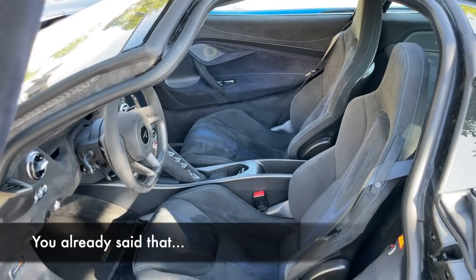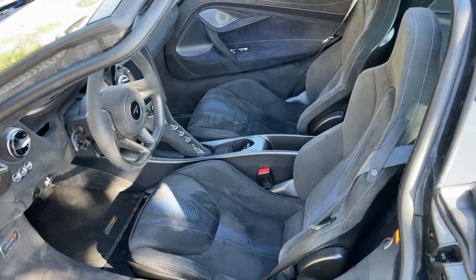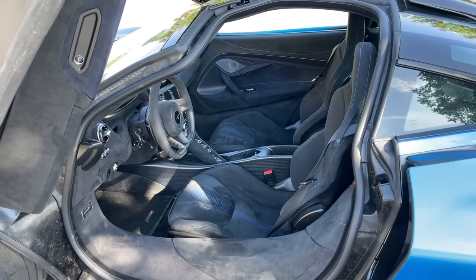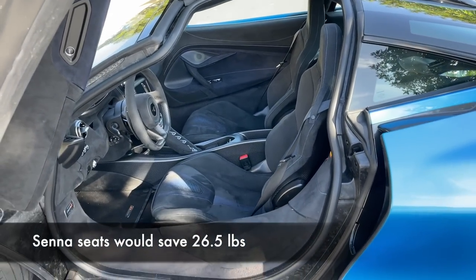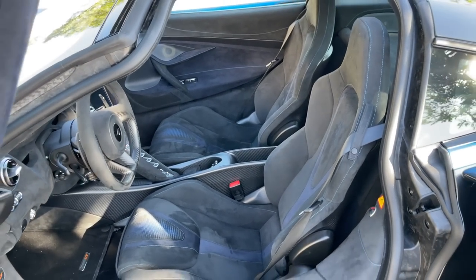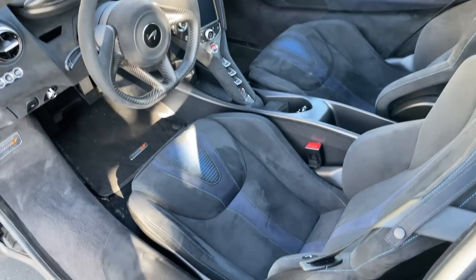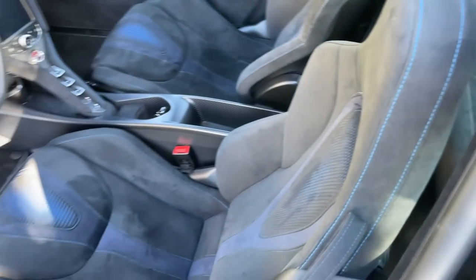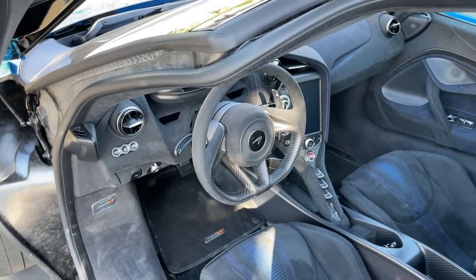In terms of weight savings, this is not the most aggressive way that you can save weight in the 765LT, because as standard, you're gonna get lightweight seats that save you something like 39.7 pounds. It's a huge savings there. You can go a step further and get these Senna seats, so you can get Senna brakes. You can also get Senna seats that save you even more weight. Can't remember the exact spec. Or you can go in the complete opposite direction like these and get these sports seats with heating, memory seating and power adjustments that add back a bunch of that weight that you would have saved. But hey, they're more comfortable. One of the only comfortable things about this car, I will say, is the seats, because the suspension be stiff.